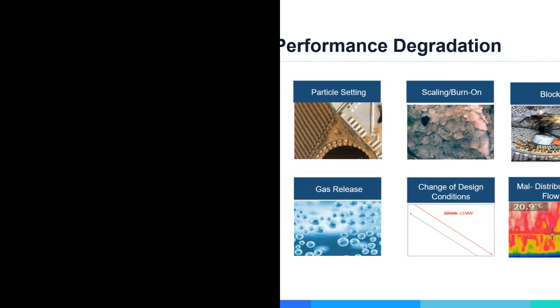Gas releases, changes in conditions, and maldistribution can all again contribute to performance loss and degradation of an asset, and again are difficult to diagnose following the event. The fouling and performance loss talked about above are some of the biggest factors in heat exchanger degradation, but typically do not cause as much downtime as the failures, which we're about to talk about.